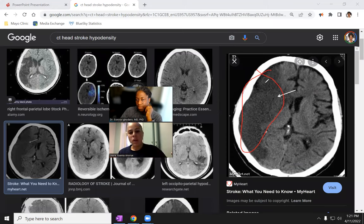Right. Yeah, I do. And it's closer to the ventricle. The lateral ventricles, which is fluid. Yeah. So this is hypodense, and strokes can present hypodense. They'll turn into hypodense regions on a CT scan. So that's what they're talking about here.